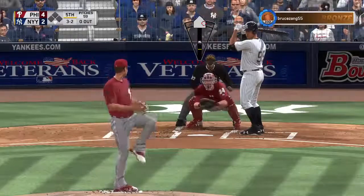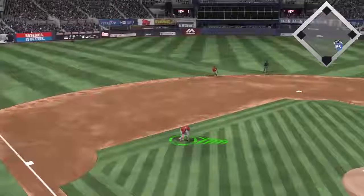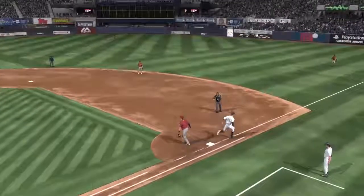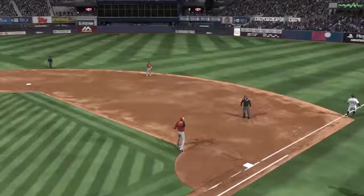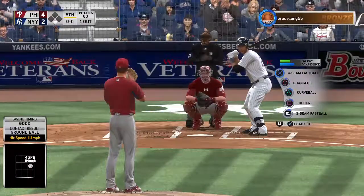Into the windup, ready with the payoff pitch. Back up the, oh no, that got him. Throw gets him, so they are able to get an out on an unusual play. And hopefully the pitcher's okay.